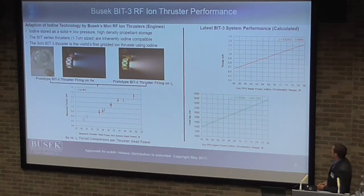The charts on the right, which are probably a little bit tough to read, just reflect the degree to which the performance in terms of thrust and specific impulse vary with power. So at lower power levels, you end up in this sort of 1500, 1400 second ISP range, and with thrust down around 0.7 millinewtons. And as you have more power available, you get thrust and specific impulse increasing, and that's a reflection of our essentially constant mass flow rate.